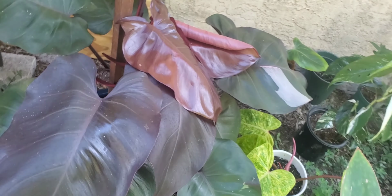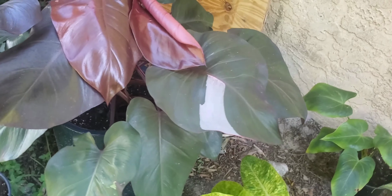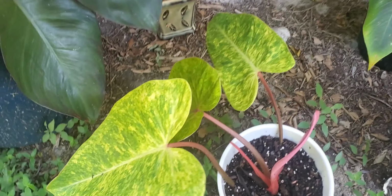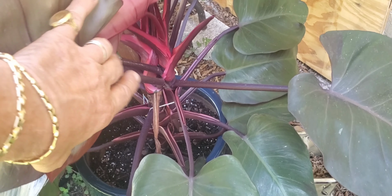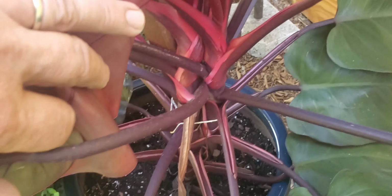And guys, look at this pink princess. Would you look at this pink princess? And it's a monster. And it's got two heads now. I haven't propagated it. It just doubled. I don't know why, but it doubled.